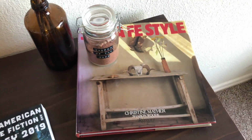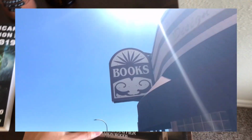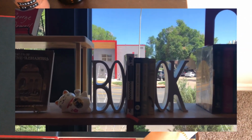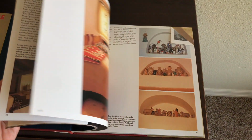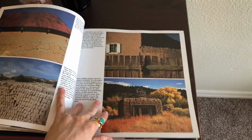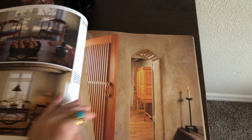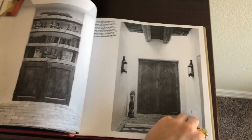And then last but not least, I recently picked this one up from West Side Stories in Colorado Springs. It's a used bookstore. It was on the bottom shelf, kind of in shadow. My boyfriend and I were in Santa Fe last summer, and I was like, oh my gosh, this is all about interior design and the exteriors, how the adobe structures are made. I'm obsessed with it.